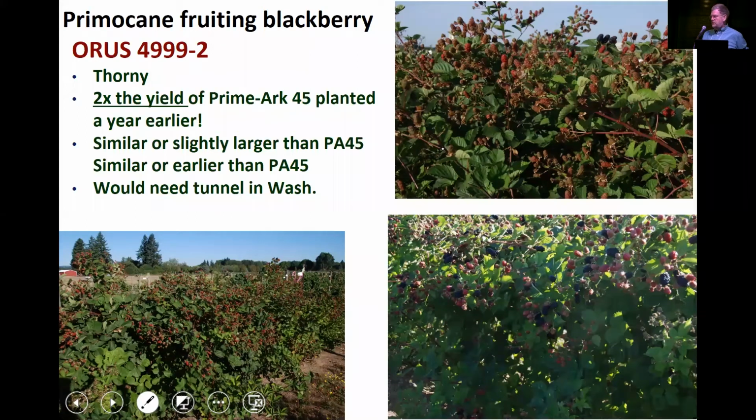For us, it's just a much nicer plant than Primocane 45, which is the standard for the industry right now. It's bigger and earlier. Not sure how much earlier, because when it's had a full crop on it, I'd say it's been about 5 to 7 days earlier. The year before, when we didn't have a full crop, it was a couple weeks earlier.